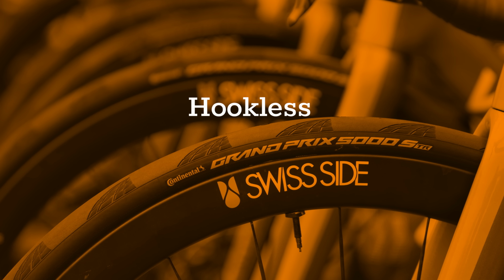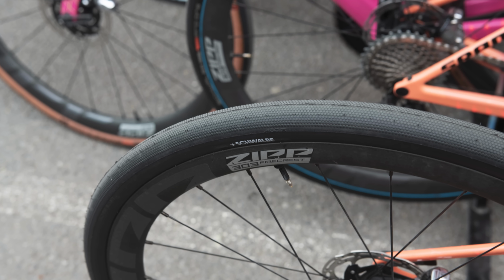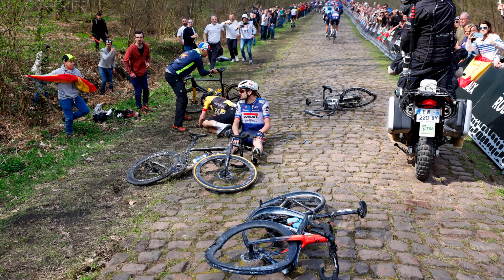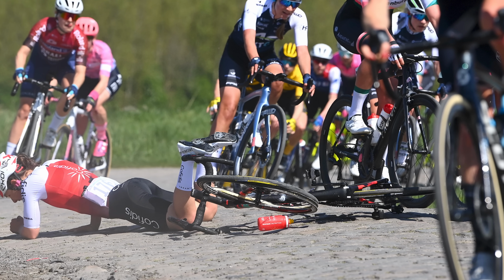A quick word on Hookless. Now, despite the noise surrounding Hookless safety concerns in the Pro Peloton, we saw plenty of teams lining up on Hookless rims. At last year's race, we saw several dismounted tubeless tyres, though they were on a mix of hooked and Hookless rims. Several of these dismounted tyres were spotted in the aftermath of crashes, but it wasn't clear whether or not they were the cause.